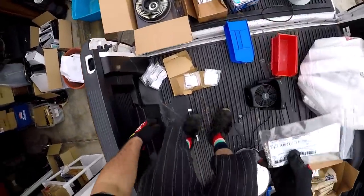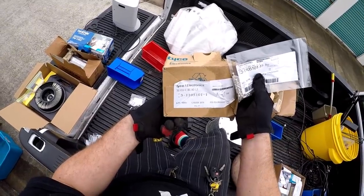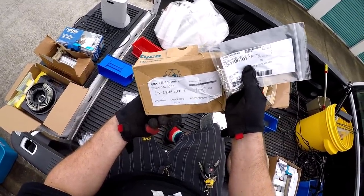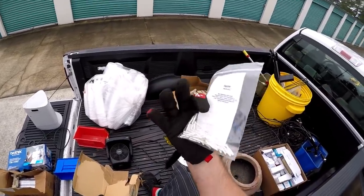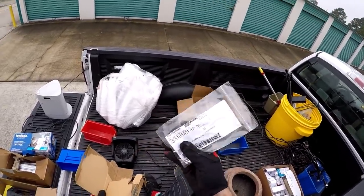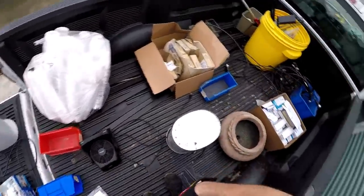God, it doesn't say what they are. Does the box say what they are? No, it says the same thing. So anyways, if anybody knows what these are, let me know. I got a bunch of them. Look them up, see if that part number may be worth a couple of bucks. Who knows, maybe worth a lot of bucks.